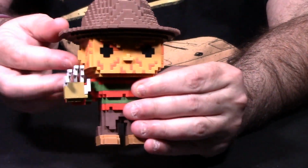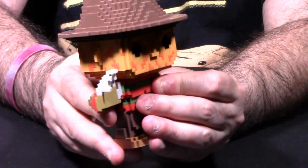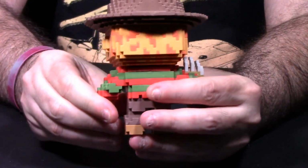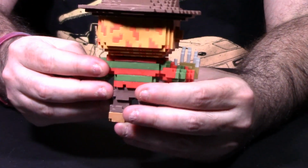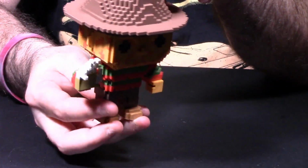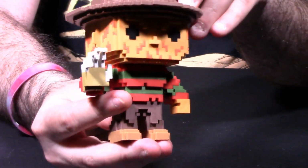As I mentioned, he has his brown hat. He sort of has his burns on his head, as you can see right there. I'll spin him around so you can see some of the burn markings he had from the Nightmare on Elm Street movies. He is sporting his green and red sweater that he is normally known to have, and he has his clawed glove right there as well.